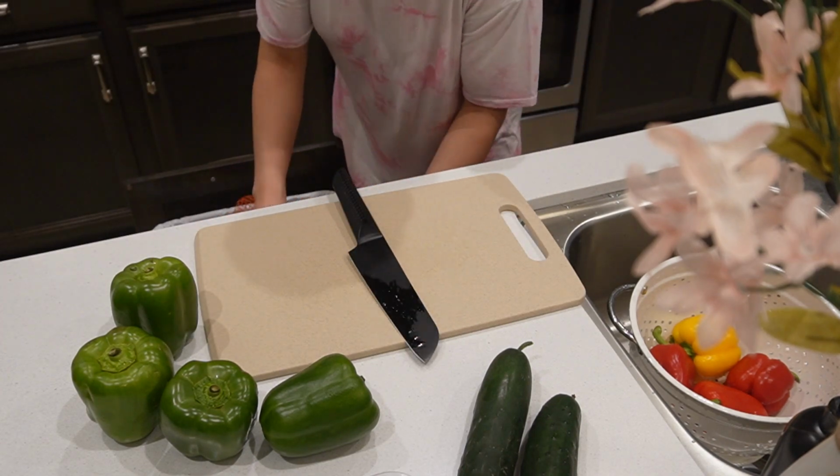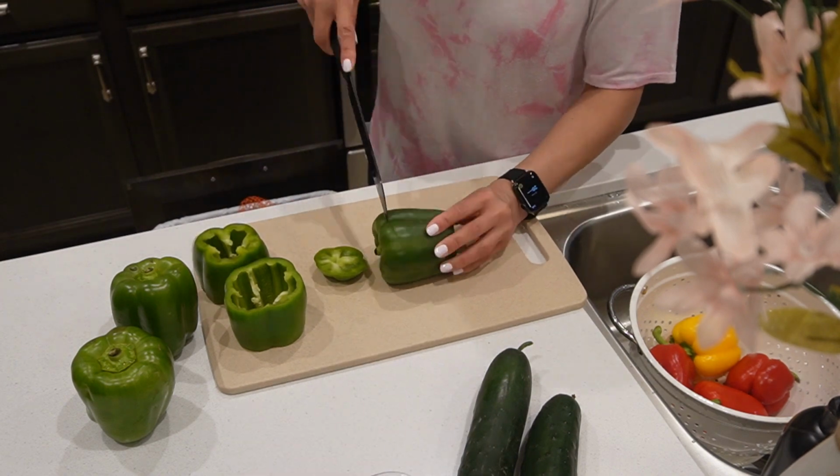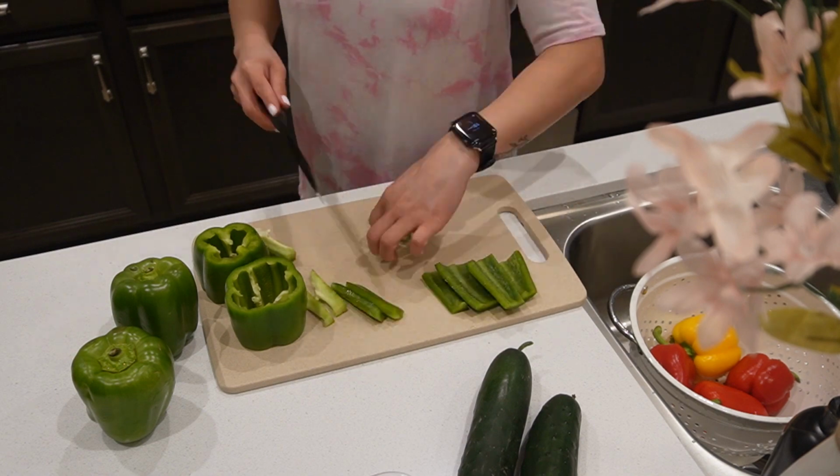Slicing my bell pepper. So during the week I make a lot of stir fries, and in those types of recipes I like my bell pepper to be sliced. If I do happen to make a recipe that calls for the bell pepper to be diced, then I'll just go ahead and dice it.